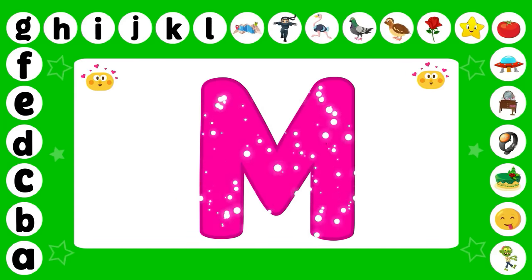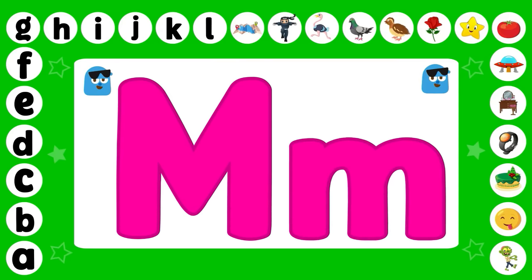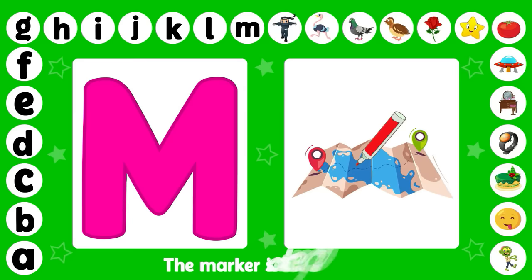This is M. M says M, M, M, M. M is for map. The marker is on the map.